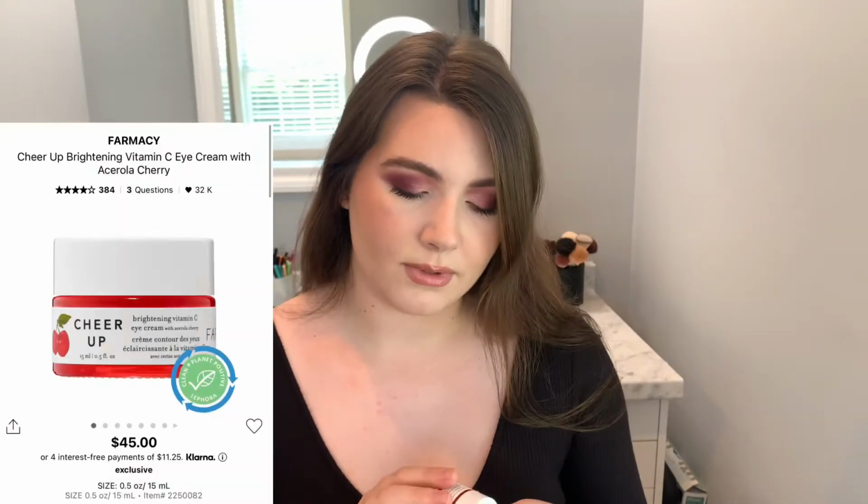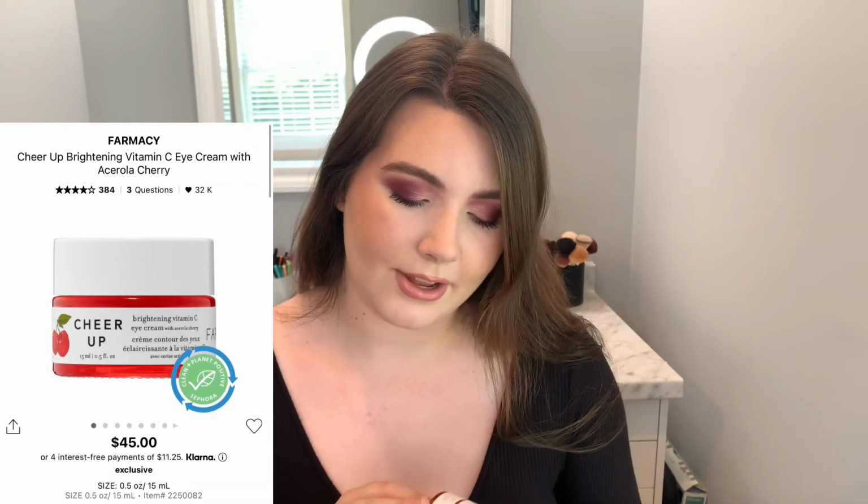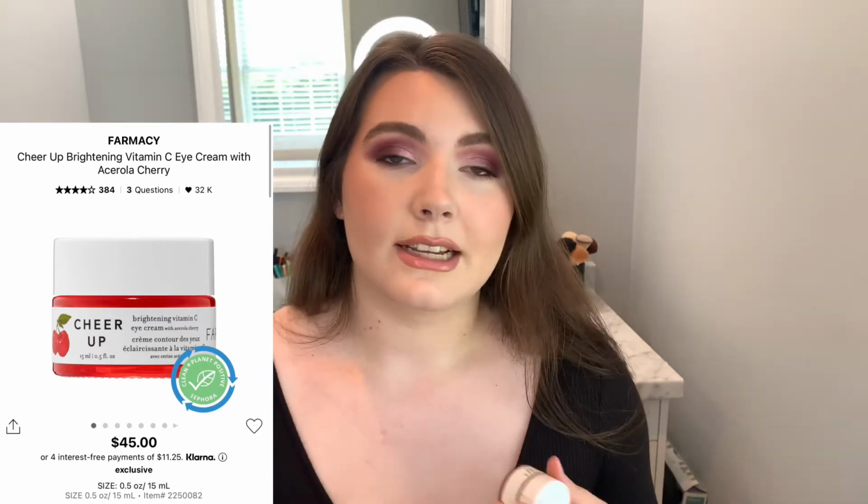And then I also have the Pharmacy Cheer Up Brightening Vitamin C Eye Cream. I really like this. I didn't get the milia underneath the eyes, which I have gotten before with other eye creams. I really like this eye cream. It does have a nice pinky undertone. As you can see, that is completely empty, but it was a good eye cream.